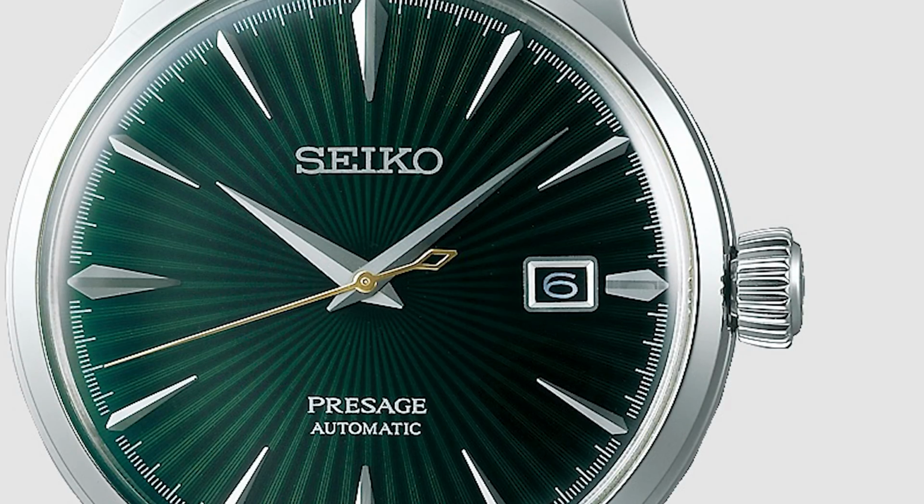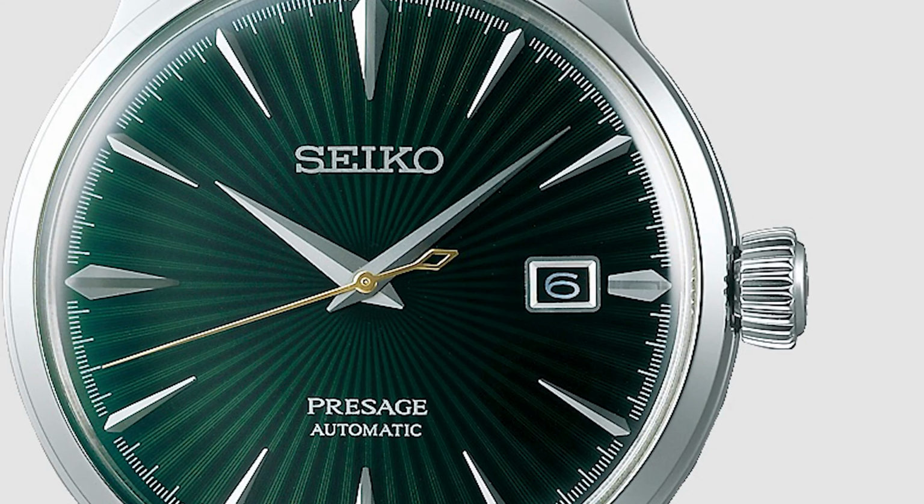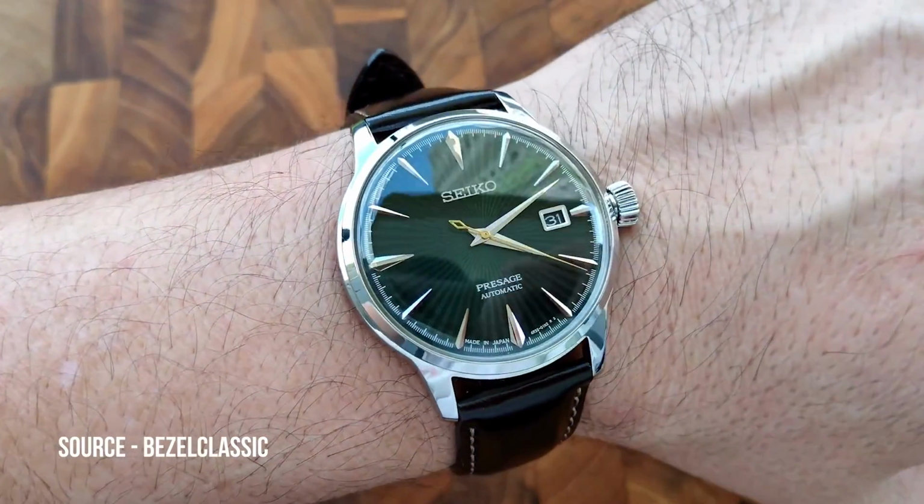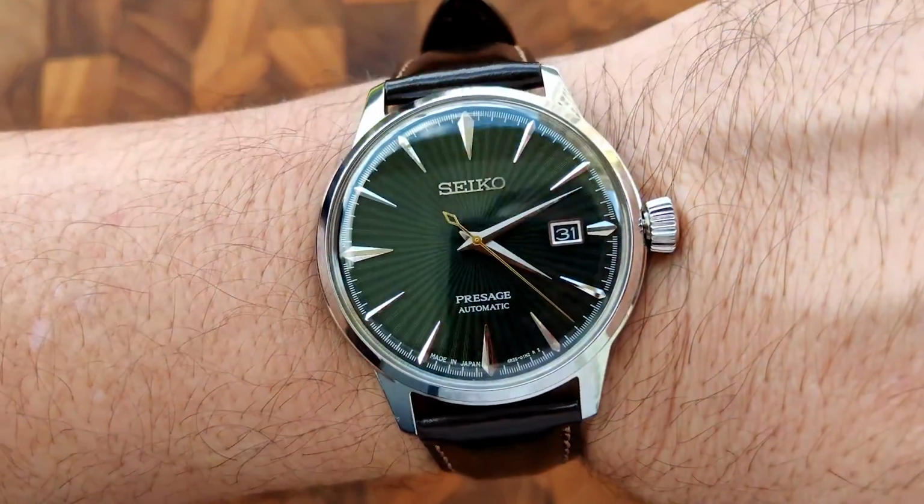The hour hands are polished and the beautiful golden seconds hand contrasts the green perfectly. This is a simple yet beautiful dress watch, with the main attraction being the shimmering dial that alters itself in different light. Believe it or not, this $500 timepiece was a limited edition. So if green is your colour, then you might want to pick this up sooner rather than later.